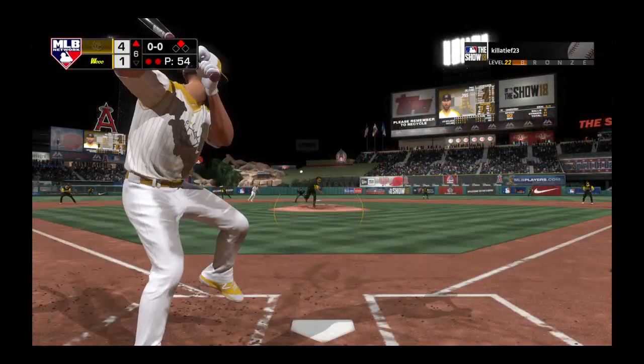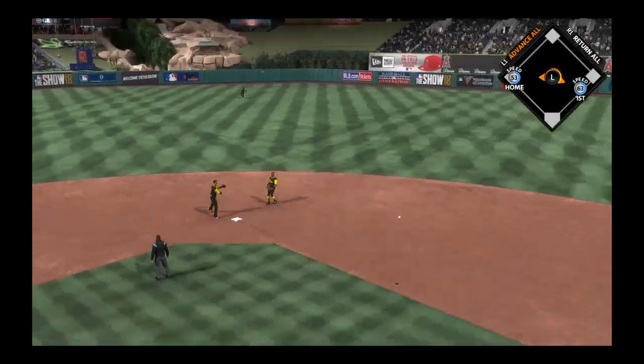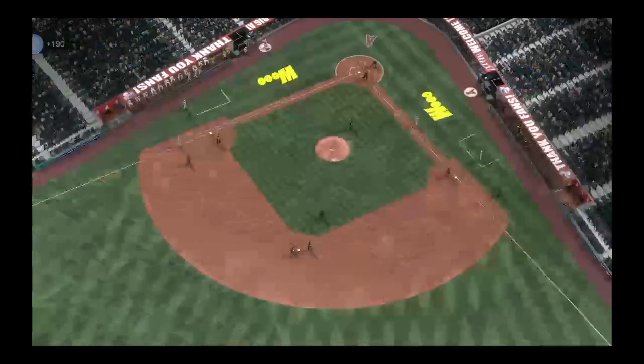He's set. Here it comes. Ground ball sent back up the middle. Throw in time, and the side is retired.